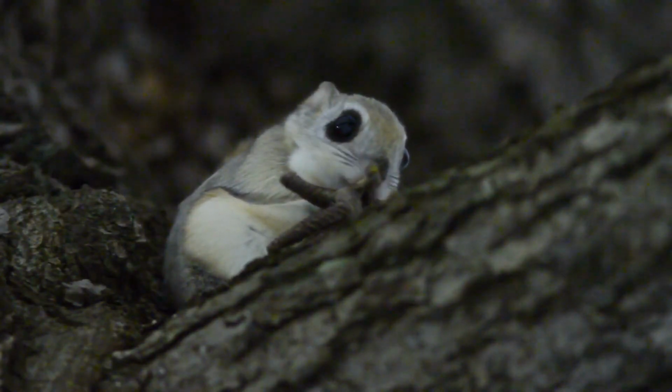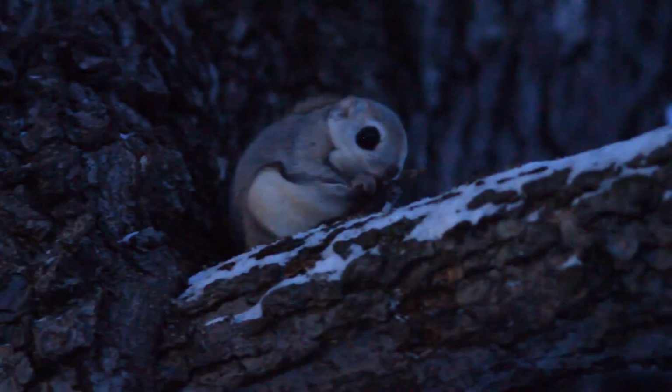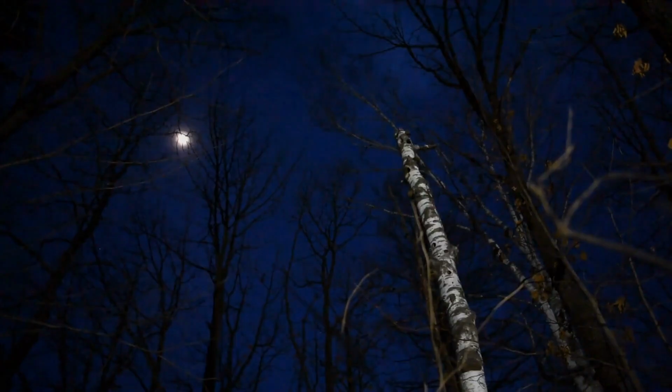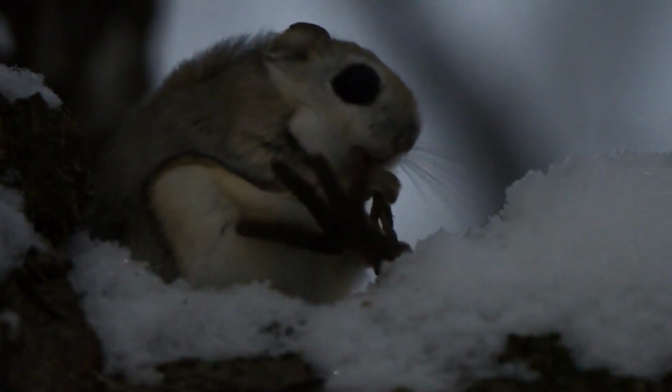But the real star of the show is, of course, the patagium. This unique feature sets them apart from other squirrels and is key to their gliding abilities. This thin, furry membrane is the secret to their gliding prowess. It stretches from their wrists to their ankles, creating a wing-like structure. When fully extended, it increases their surface area, allowing them to catch the air and transform a leap of faith into a controlled descent. This is how they can glide from tree to tree with such grace.